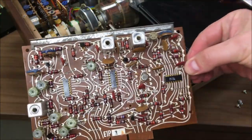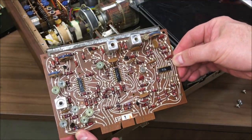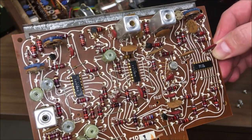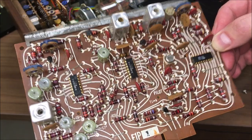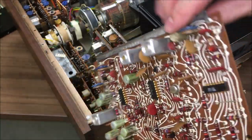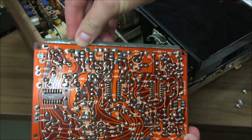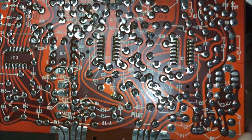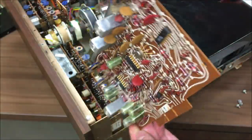Okay, so here we go. This says pilot in the middle of it. I'm not exactly sure what pilot means, but there it is. It's pilot. It also says E1P down there at the bottom. And we'll go ahead and flip it over so you can see the back side as well. And there it is. It is a beautiful piece of art.